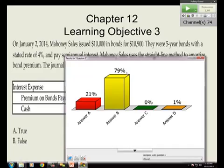Let me move this a little bit out further so you can see it. Interest rate is 4%, and that's semi-annual. Okay? So the interest is going to be 200 per period. 200 per period. The premium is going to be amortized. Okay? So the premium is going to be amortized, and that's going to be for 90.